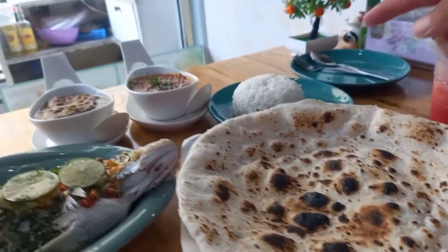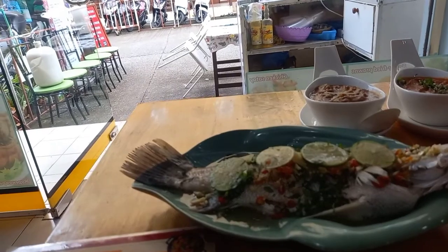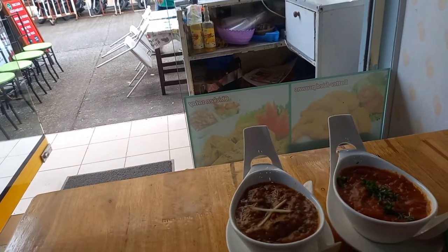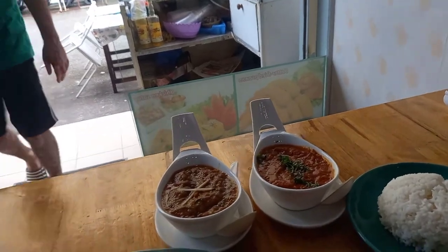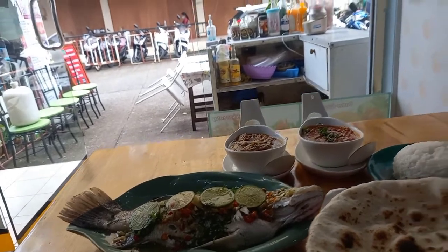watermelon, regular steamed rice, and then this is the steamed fish with lemon sauce. And this is, I think, lamb achari, and that's the prawns curry. So we're gonna try the food right now.